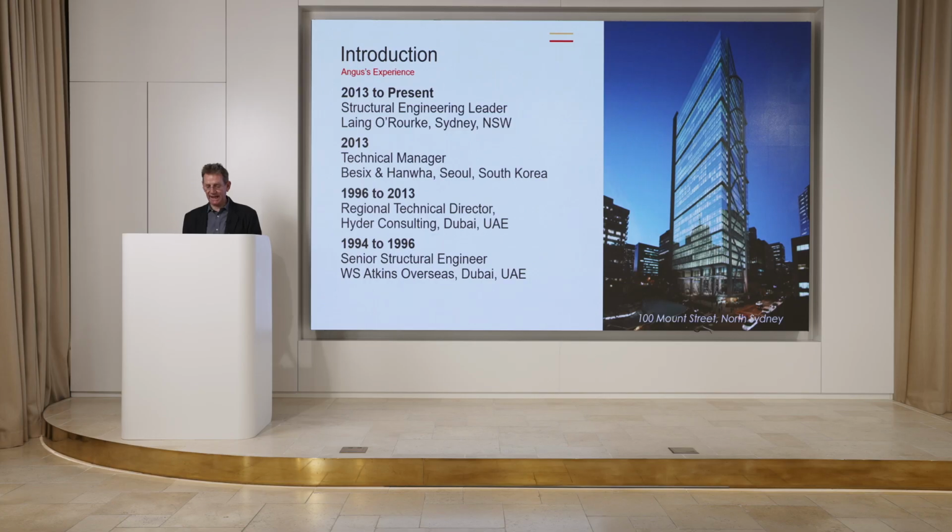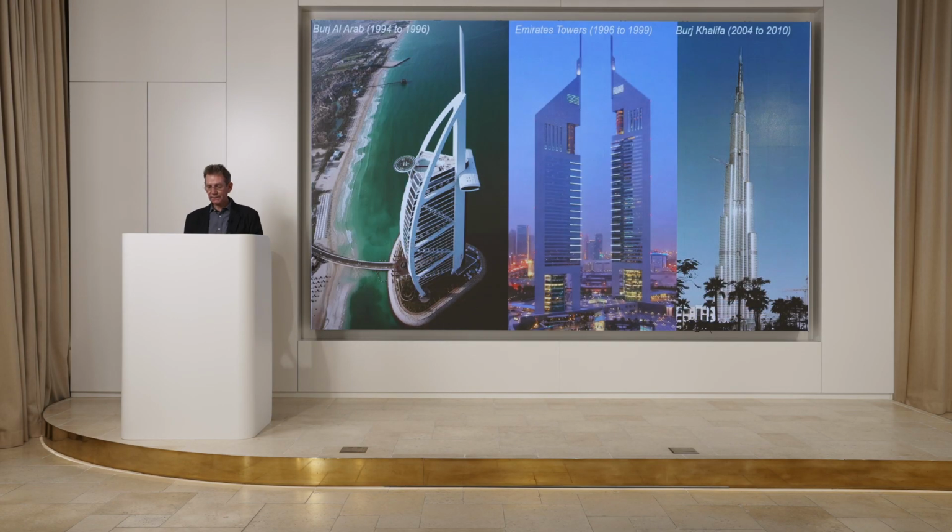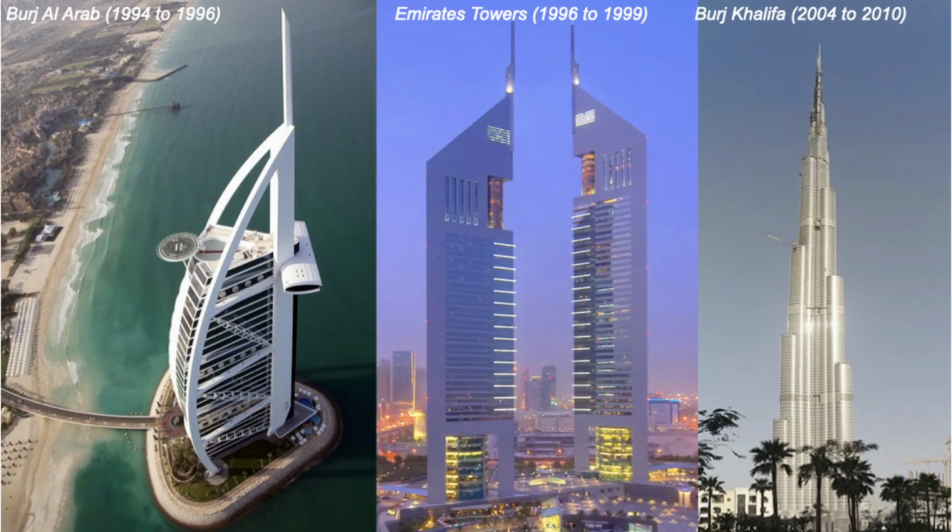And also in the Middle East, I spent some time with W.S. Atkins. Here are the three main projects that I liked about my time in the Middle East. The first one is the Burj Al Arab when I was with Atkins. And little did I know it at the time, that was my second once-in-a-lifetime project. But I moved on to a few more once-in-a-lifetime projects.